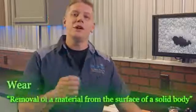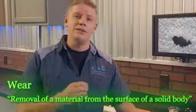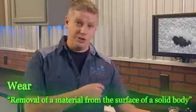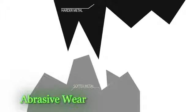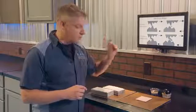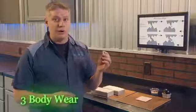Now we know what we are up against microscopically. You can see where friction exists and what causes engine wear. Let's talk more in depth about metal wear. We know that wear is the removal of a material from the surface of a solid body, like we saw in the demonstration. Abrasive wear happens when a harder metal rubs against a softer metal, or it could be sand or grit involved, in which case that is called three-body wear.